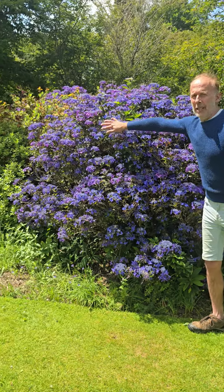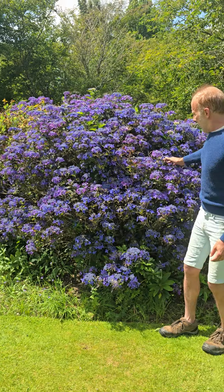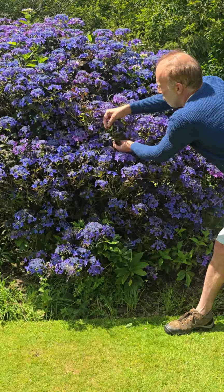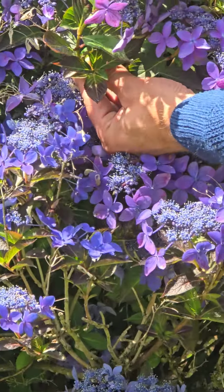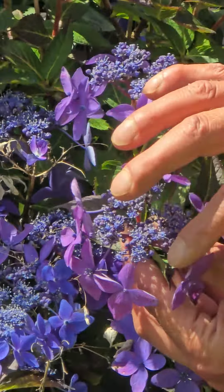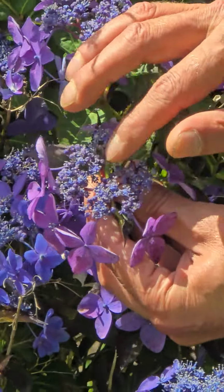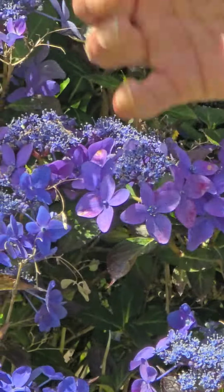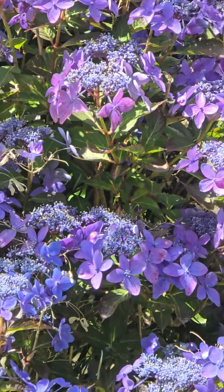Probably that's about as high as it gets, and it just looks very unusual. It has sort of reddish leaves, which is quite unusual, and really lovely flowers with these inner ones here, which are the actual flowers, and then these sterile flowers around the edge to draw the bees in. And that is a really impressive hydrangea.